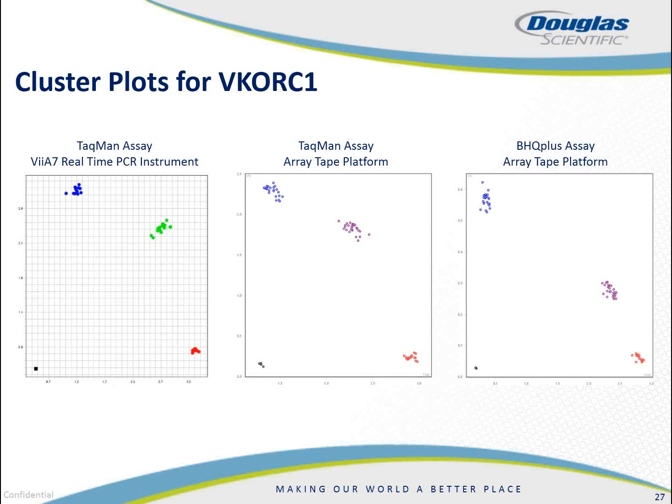So here are the cluster plot results for VKORC1. On the left, we have the TaqMan assay with a ViiA 7 real-time PCR instrument. So this is kind of what you would expect to see in a lot of standard laboratory setups. This was a 5 microliter reaction with a real-time PCR instrument and a pre-designed TaqMan assay. We then moved the TaqMan assays into the ArrayTape platform and got a very similar result.